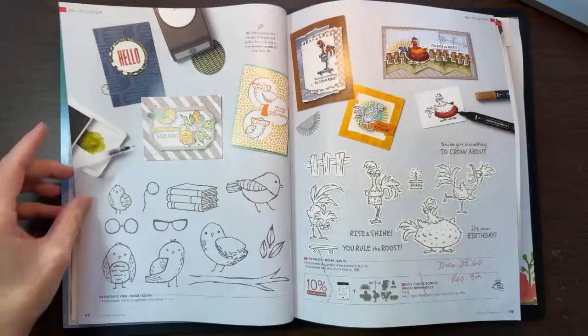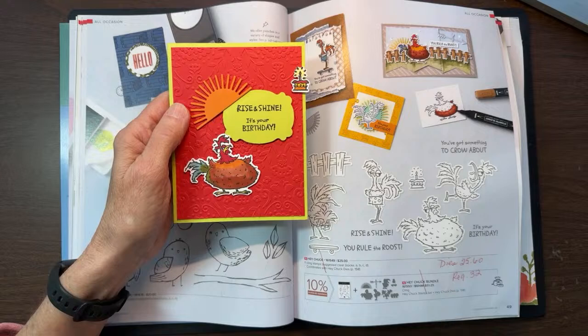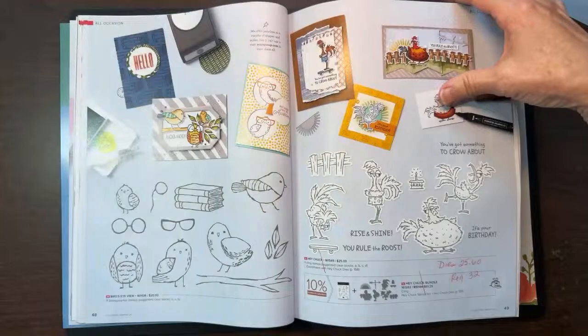Here we have a Bird's Eye View that is retiring. And Hey Chuck, you had Hey Chick. Well, this is Hey Chuck. And I'm pretty sure Diana Gibbs did this card. She's like the coloring queen in my book. But anyways, he is retiring, the stamp set's going away, and the dies are priced regularly $32, on sale for $25.60.